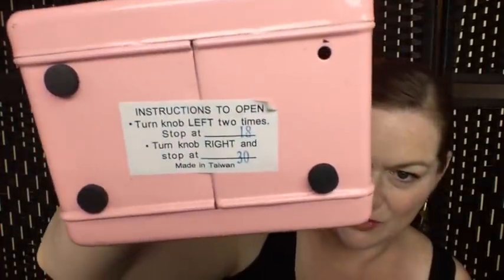It even has the directions for how to open it on the bottom. Looks like it's missing one. Okay, I'll list it for 17 bucks.